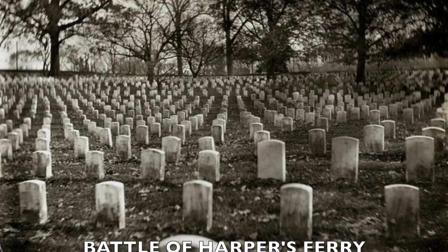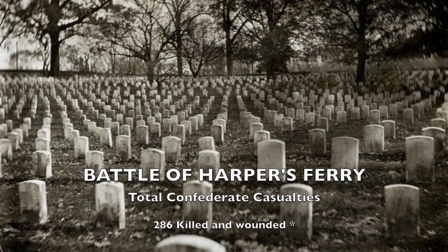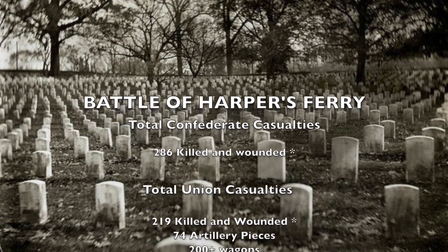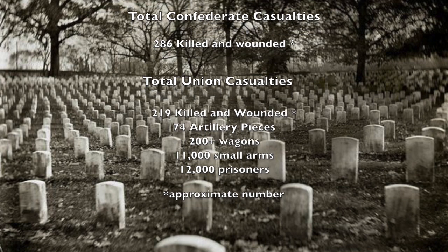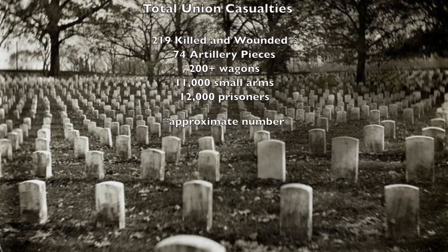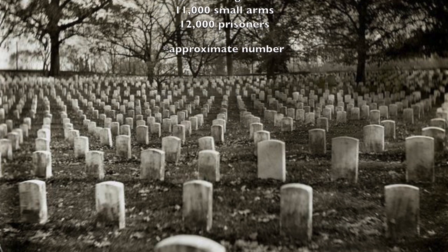The success of the Confederates wasn't just in the cost of Union lives, but also in equipment. More than 74 pieces of artillery were captured, along with 11,000 small arms and more than 200 wagons, with the loss of only 286 men killed or wounded. The Union troops' losses were much greater. 219 men were killed and wounded, and more than 12,000 Union troops were captured at Bolivar Heights. This would be the largest surrender of Union troops in the war.